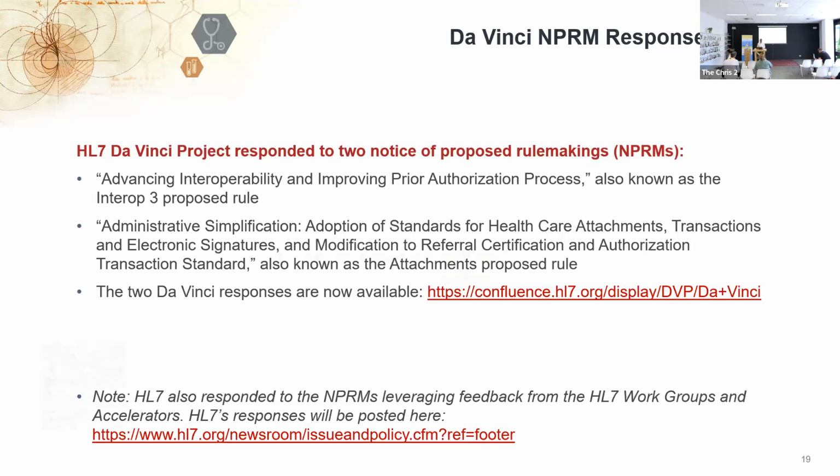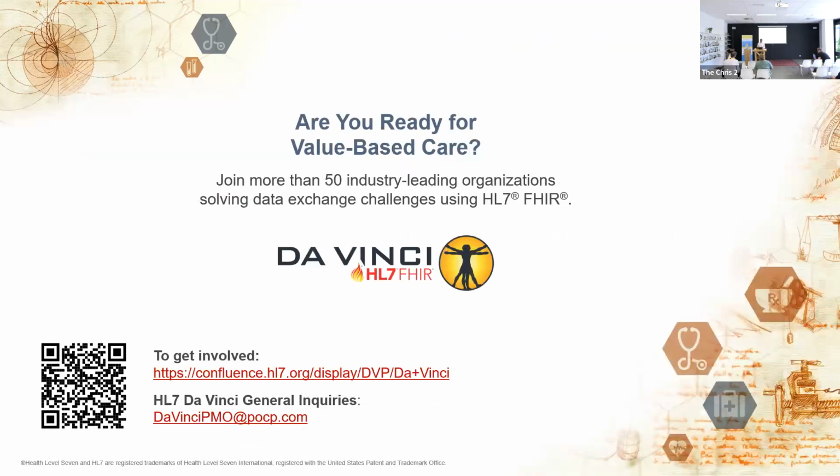So you get a sense of how being involved in Da Vinci, being involved in building these guides, now has a response loop back to the federal process. That's the update on Da Vinci.